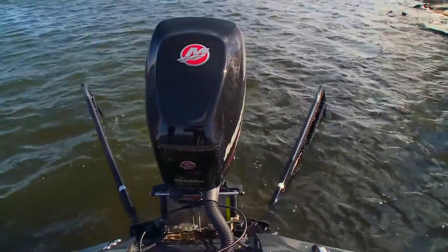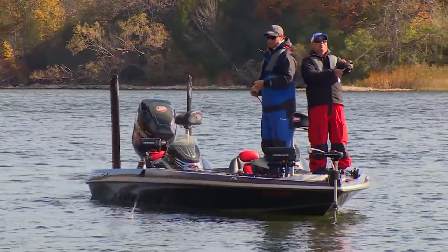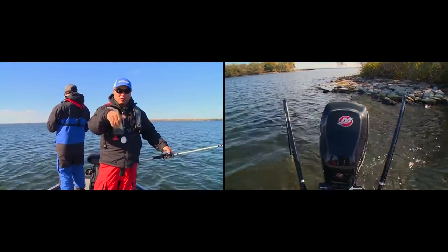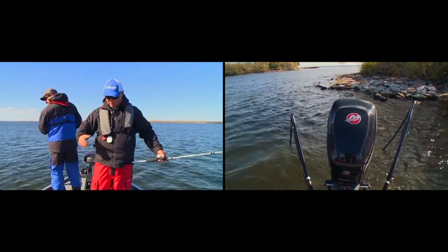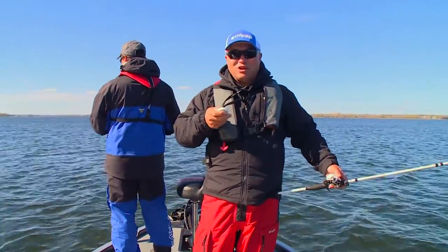Well, let's get the power poles up. That's one of the cool things about fishing nowadays, little things that make our life a lot easier. In this case, I put the power poles down. We're locked down on this rocky shoreline, and I'll just lift them up right now, and we're in business. We'll just keep fishing down the bank.